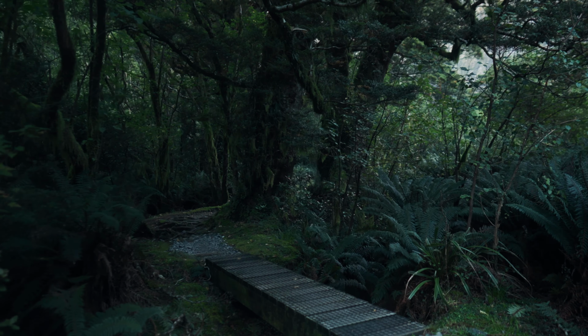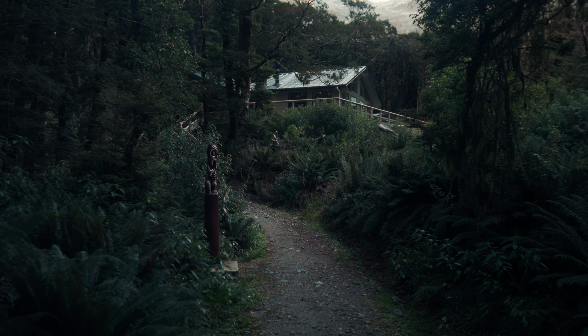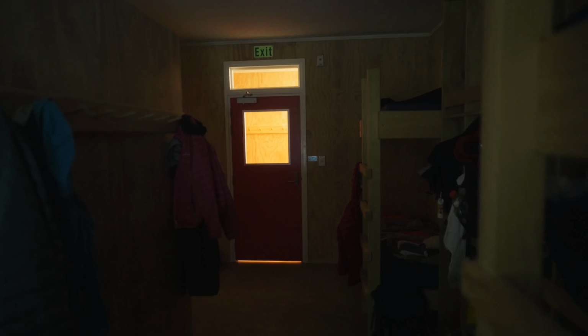We finally made it to the hut and I couldn't be happier. 17 kilometers was exhausting, but let's have a look at our stay for the night. As per usual, we got to the bunks a bit late, so we're all top bunk, and this is actually a brand new hut and looks quite nice.